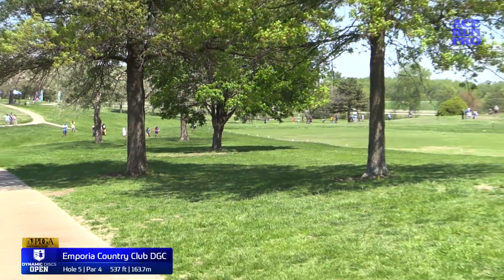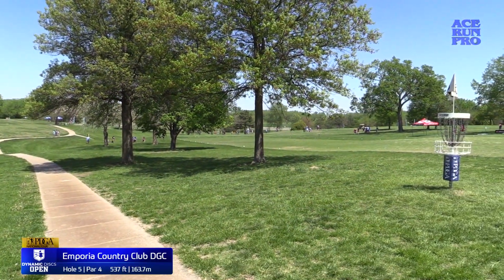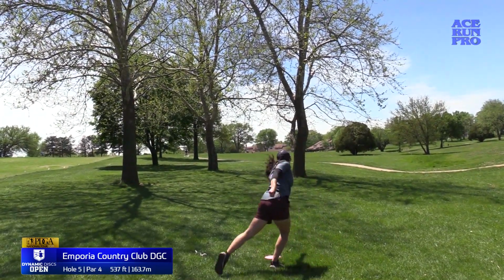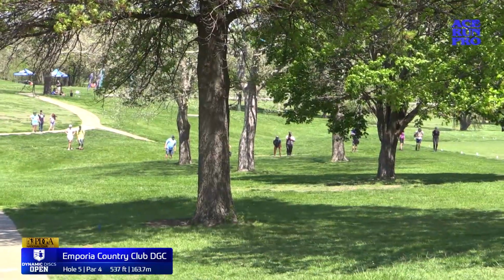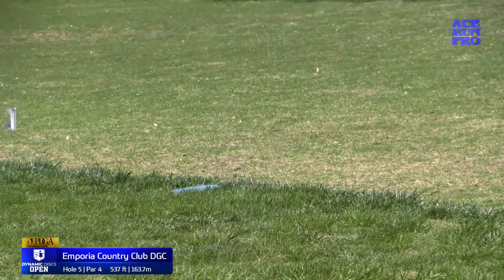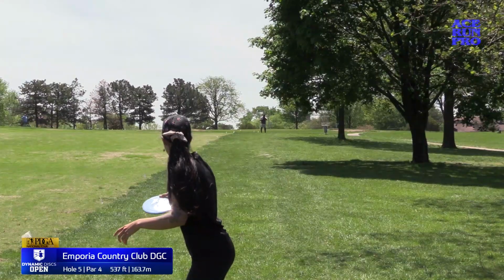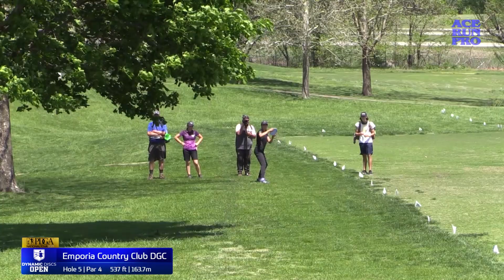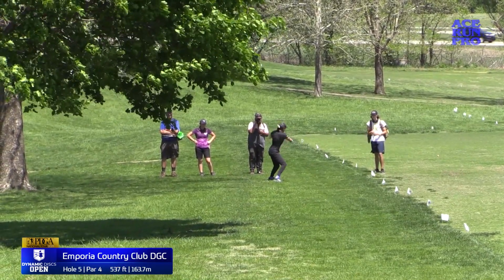So Missy wasn't trying to do too much. I think she just wanted to throw a pitch up hyzer so that her next shot was going to be pretty easy, but honestly, even from there, we have to deal with those low hanging branches. Oh, I think that's in bounds. Nice. Yes. That's great. That was her second shot, right? Yeah, it was. She'll be putting for birdie.